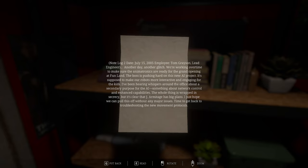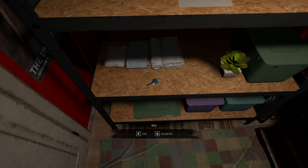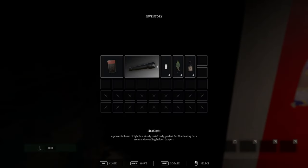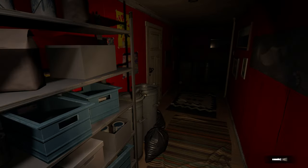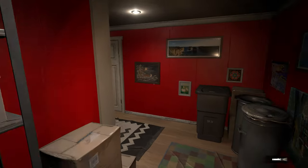Huh. So it sounds like they're making some crazy advanced AI when their actual animatronics aren't fully developed yet. And I still cannot grab this key. Weird. Let's go check around everything first real quick and we'll come back to that. Uh-oh. I'm not finding a light switch. Let's go ahead and turn the flashlight on. There we go. Let's hit this one too. And this one. And that goes full circle.